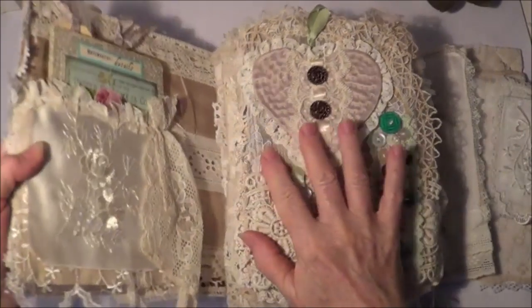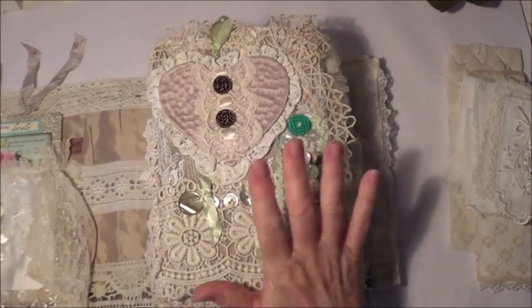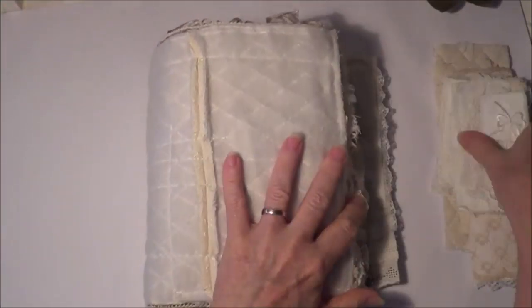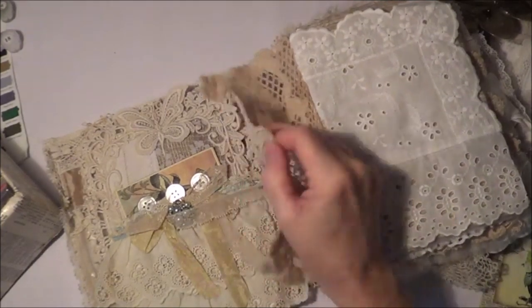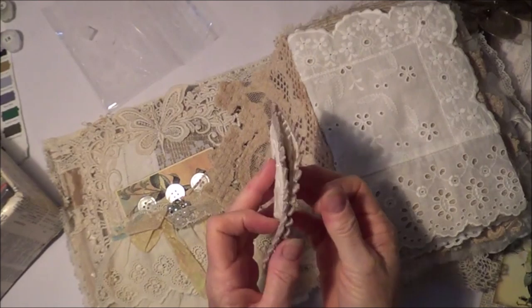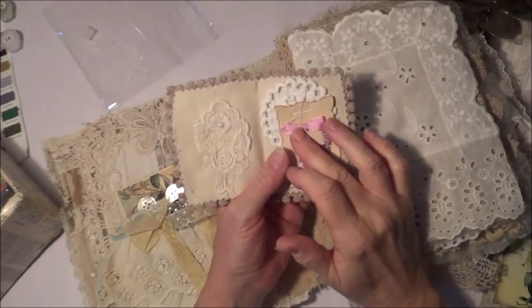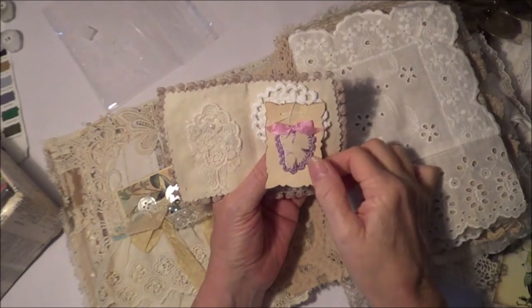But what I need to do now is have a look at the precious things that I haven't used yet, so I can remember what they are. So let's just pop that to the side there. Okay, so I thought the first thing I would use would be this little item from Jeannie Dreamer, and I did have to refresh my memory. This is something that Jeannie sent to me.